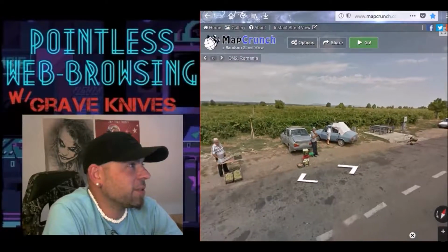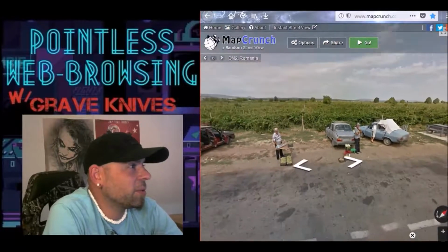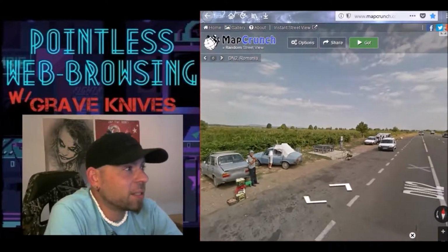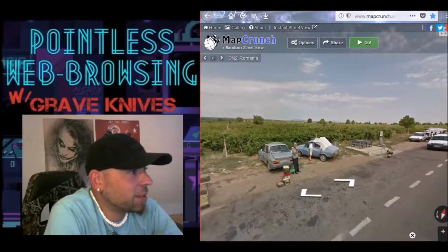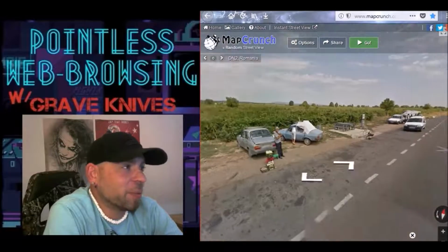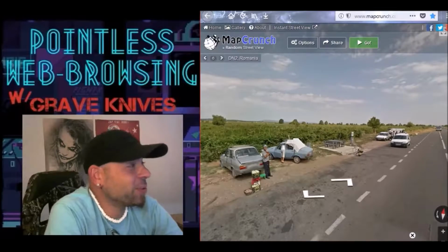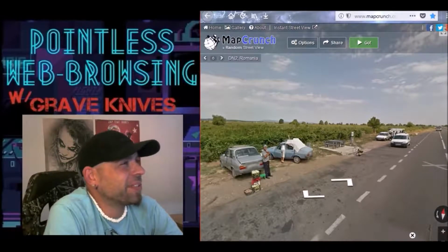Man, look at those little cars. Oh, I didn't even call out that we are now in Romania. I don't know why, but those cars remind me of my Micro Machines when I was a kid. But they're cool looking, though. They're neat. Anyways.